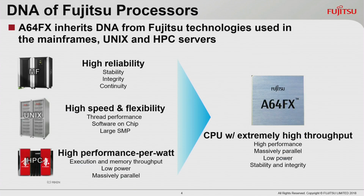Let me explain the DNA of Fujitsu processors. A64FX inherits the DNA from Fujitsu technologies used in the mainframe, UNIX, and HPC servers. For mainframe, we have developed mission-critical technology for high reliability. For UNIX, we have achieved high performance and flexibility, which can handle a wide range of applications. For HPC, we have realized high performance per watt for massively parallel systems. All these technologies are integrated into the A64FX. This chip is a CPU with extremely high throughput, low power consumption, and mainframe-class reliability. Of course, it is well optimized for massively parallel systems.